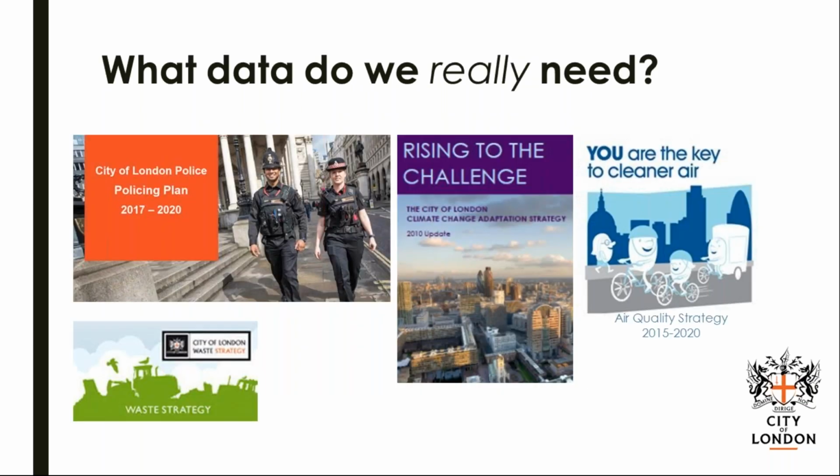So as part of the development of our smart city strategy, I've been bringing people together from across the corporation and also from City Police as well. And we're looking at the ambitions that are set out in a number of our strategies, and this is just a few of them there, to establish what data we really do need to meet the objectives in these strategies, and therefore what sensors we need to collect this data.